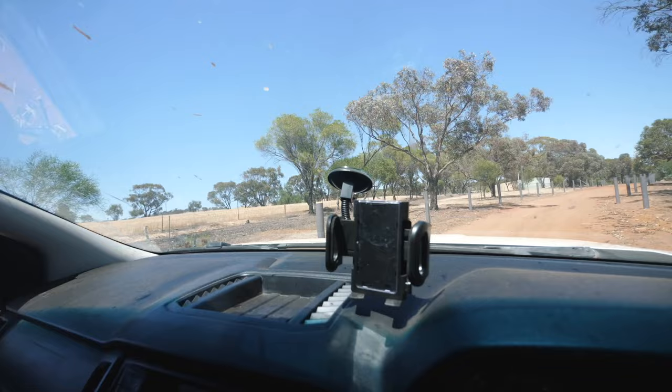We made it back successfully. Nothing fell off the back of the ute. I told you guys I'm amazing at strapping stuff on.